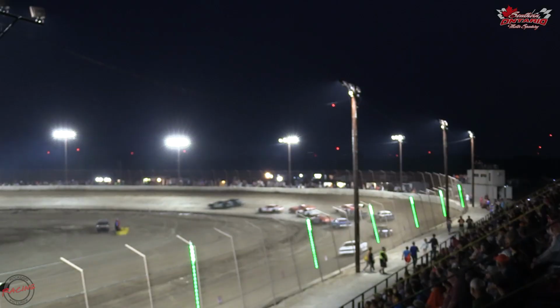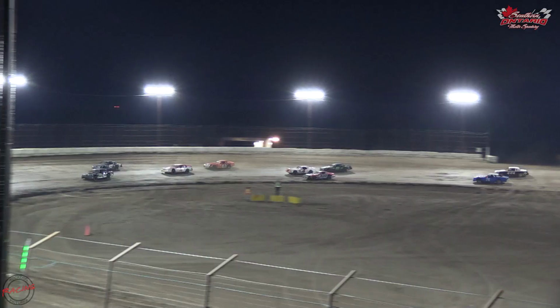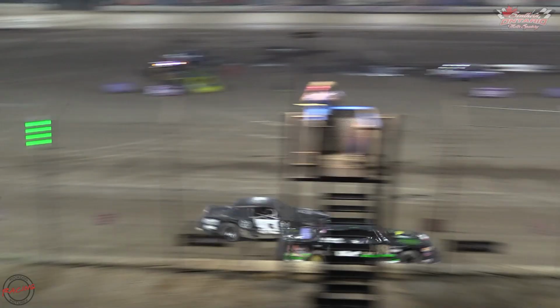Side by side into one is Wilson and Fox to the outside. Down the back stretch they go. Wilson leads going into three, Fox on the outside. Brian Berry hanging tough in third. The top five move on to the A main tonight.